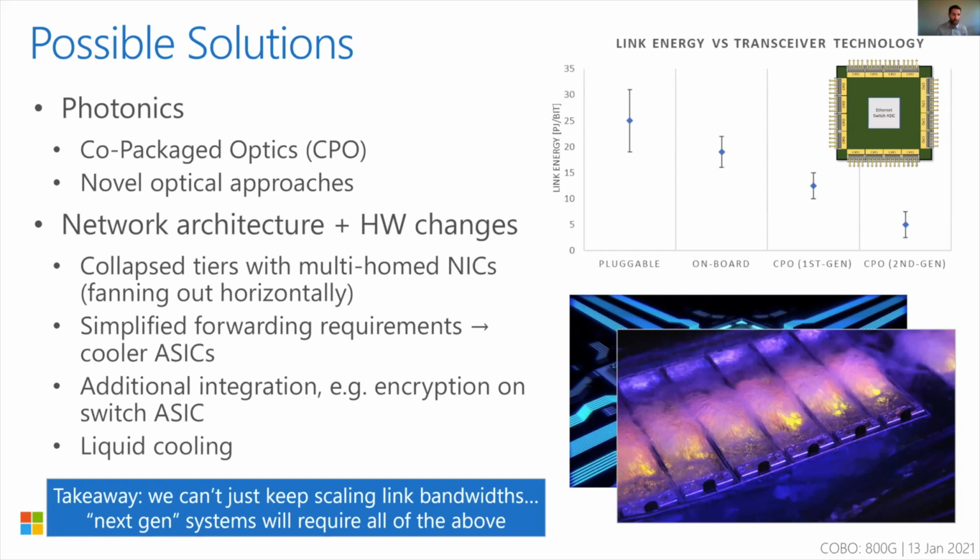But the big takeaway is we can't just keep scaling link bandwidths. Like what I showed going from 100 gig to 400 gig, that's the last time we can do it like that and continue building things the same way. Next gen systems are going to require all of the above.